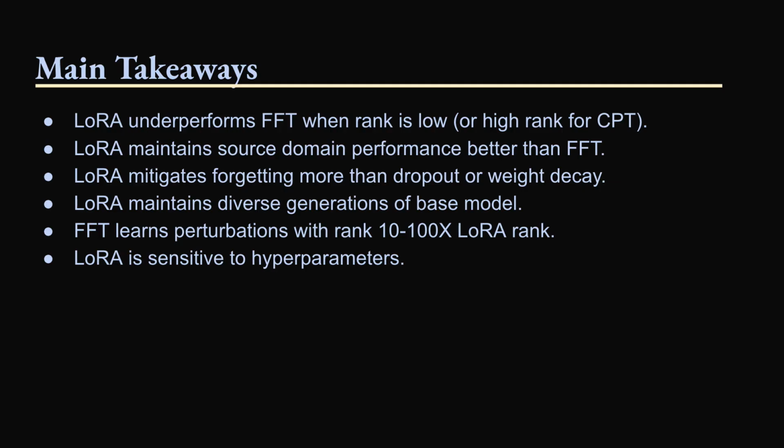I had 6 main takeaways from this paper. LoRA underperforms full fine-tuning when rank is low, and even for high rank for continued pre-training. LoRA maintains source domain performance better than full fine-tuning. LoRA mitigates forgetting more than dropout or weight decay. LoRA maintains diverse generations similar to the base model. Full fine-tuning learns perturbations with rank 10 to 100 times LoRA rank. And finally, LoRA is sensitive to hyperparameters.